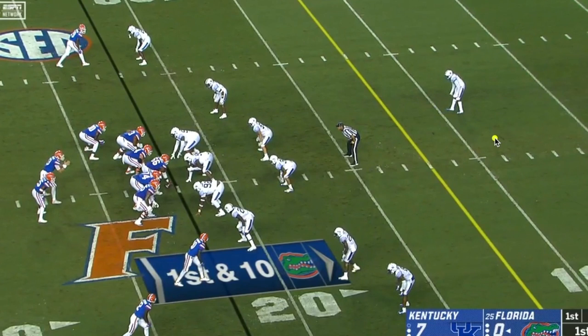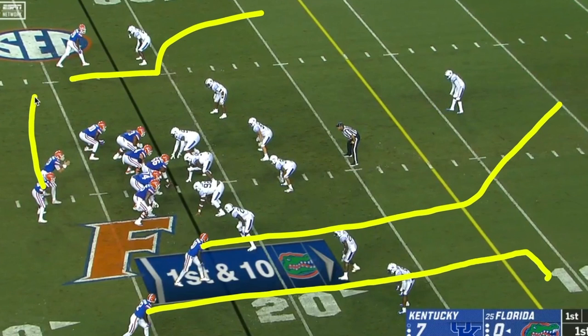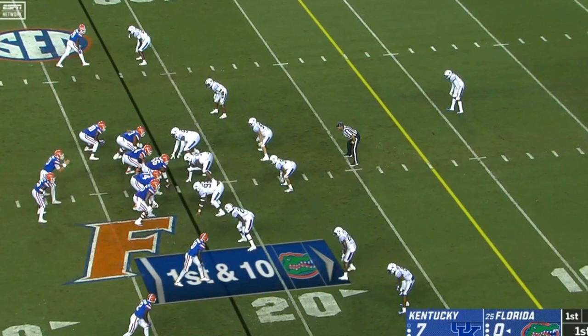So in this play, there are 3 vertical routes. Tyree Cleveland is going to do an up and out. Hammond does a post where he goes up and then goes towards the goal post. And Van Jefferson is going to go vertical up until about here, and then he stops. Meanwhile, you've got Jordan Scarlett in the backfield. He is going to be the safety valve. So that's what's going on this play.